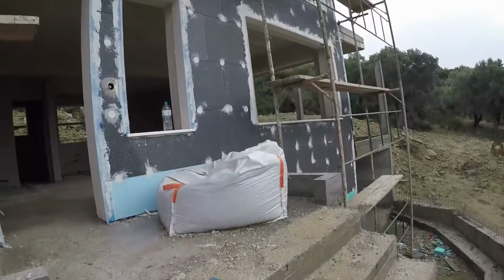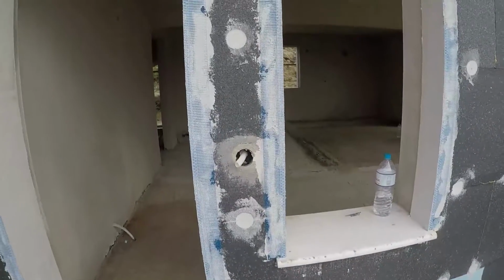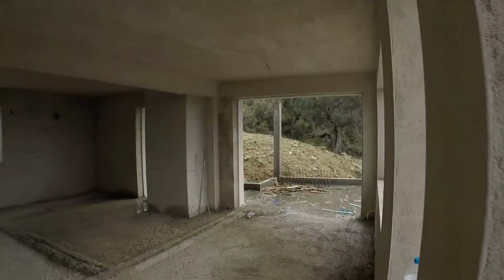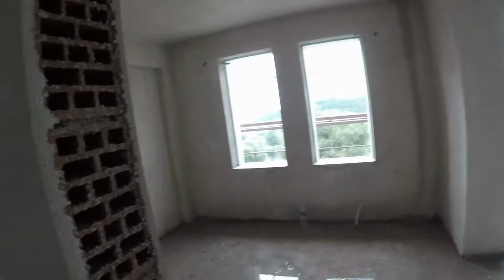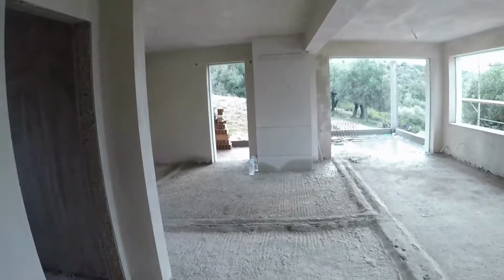Window sills are done with marble. Outside insulation, 7 centimeters. Inside walls looking good. Base covering. Sweet. Fireplace is still there. This is good. Stairwell.